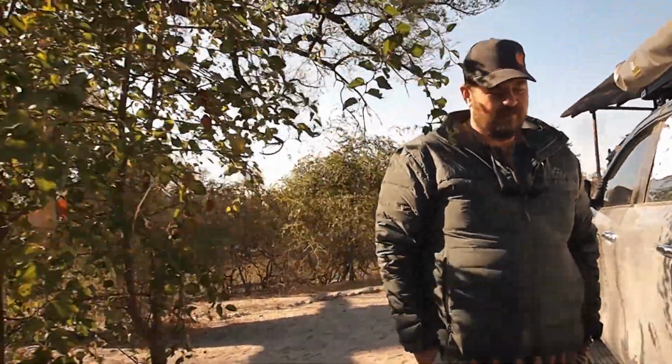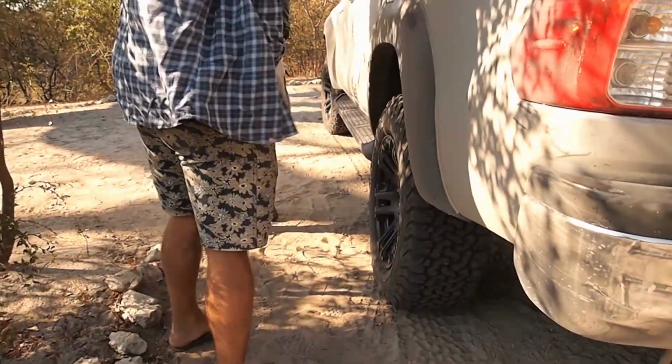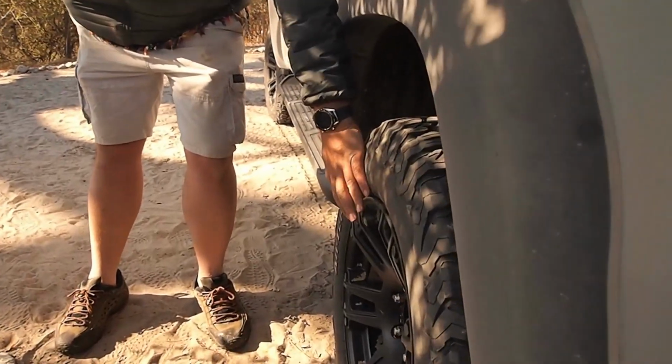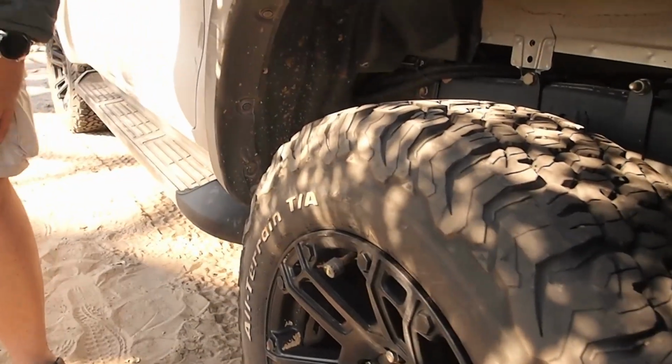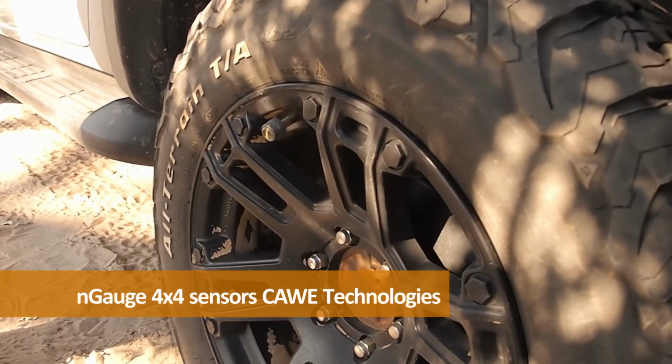I see your wheel cap, these pressure sensors. Yeah. So this is a complete sensor unit by Engage 4x4 CAWE Technologies. I've got the tire pressure system. I've got all 3 of the batteries with battery sensors. I've got a pressure sensor on the air suspension in the rear. Every fridge has got a temperature gauge in it.